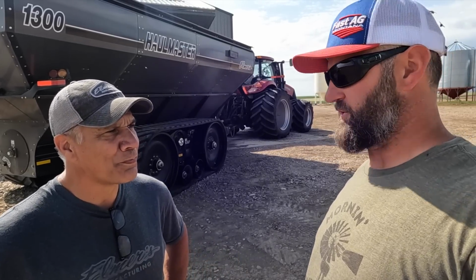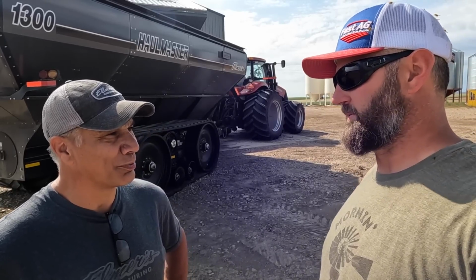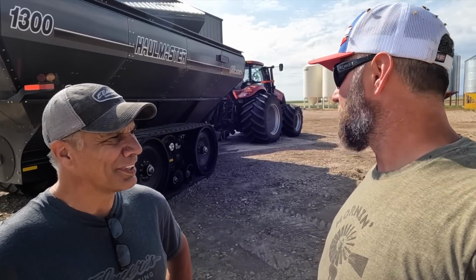And your auto fold feature takes away the risk of hitting the combine auger. Or the stacks on the truck too, because it pivots up and down. Yep. Really cool. I'm excited.